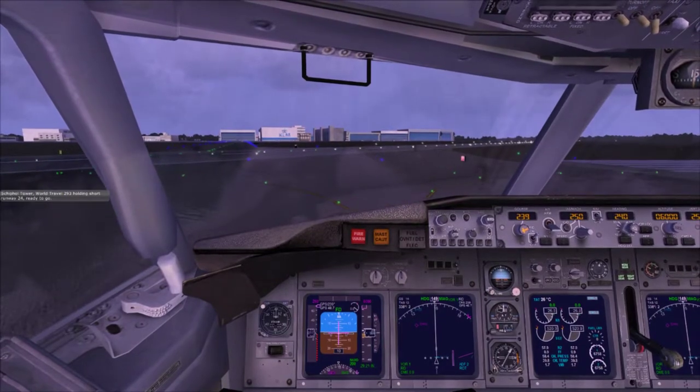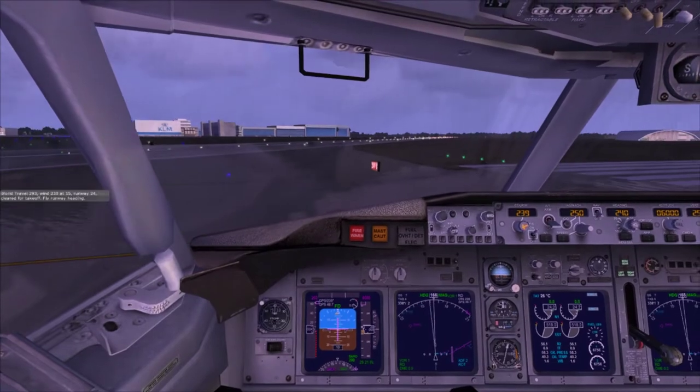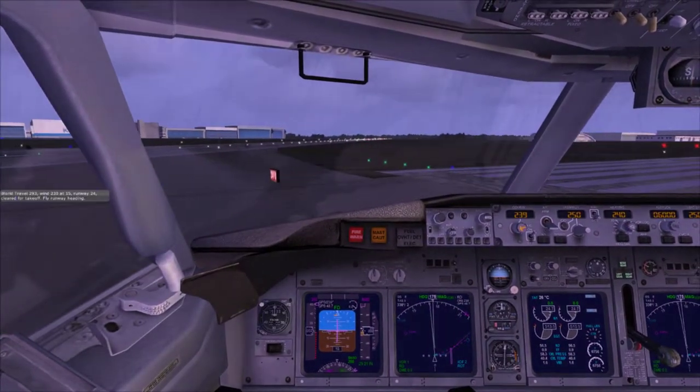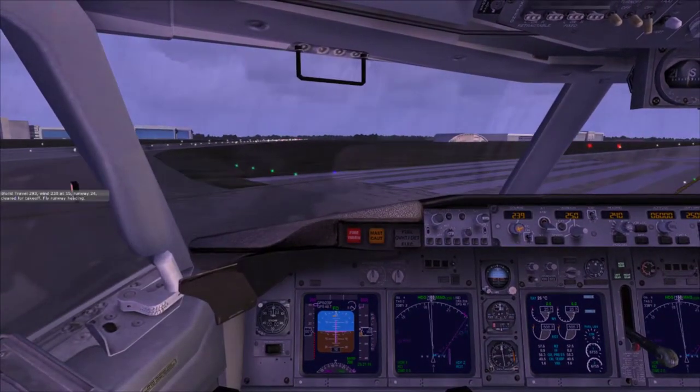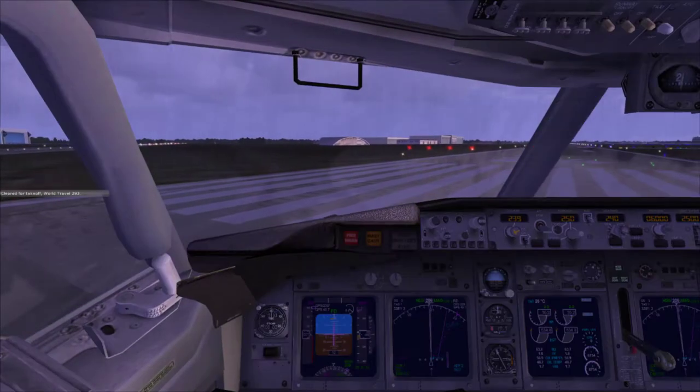Ski Pole Tower, World Travel 293, holding short runway 24, ready to go. World Travel 293, wind 230 at 15, runway 24, cleared for takeoff, fly runway heading. Cleared for takeoff, World Travel 293.